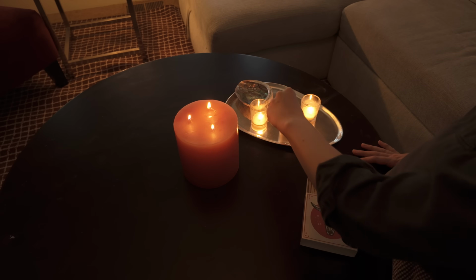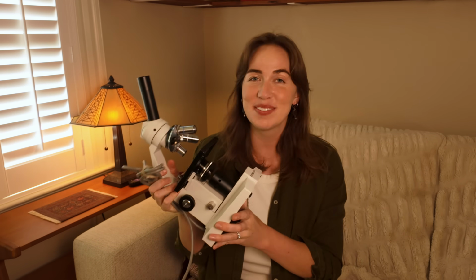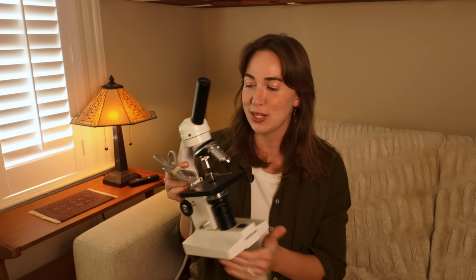I found this large candle for $5. I feel like this is the kind of wax that will create a layer on the inside of your lungs, but it's cute. This is for the kitchen, but I couldn't not show it. I found this microscope and I used to use microscopes like this in college because I was a geology major.